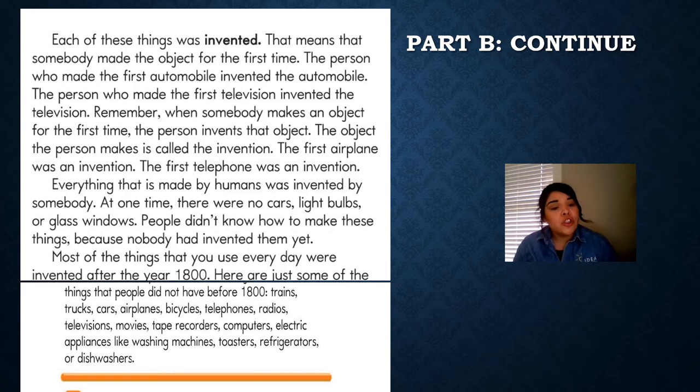Trains, trucks, cars, airplanes, bicycles, telephones, radios, television, movies, tape recorders, computers, electric appliances like washing machines, toasters, refrigerators, or dishwashers. Everybody, most of these things we use every day were invented after what year? Get ready.